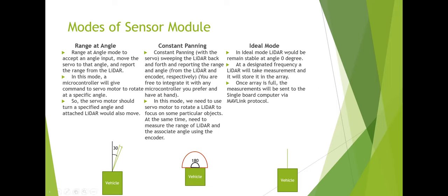And the idle mode can be used to save battery power. If we know there are not many obstacles on the sides of the LiDAR in front of it, then this idle mode is very useful. In idle mode, our servo motor will remain at the 0 degree angle and the LiDAR will take the distance at 0 degrees with a particular frequency, like 20 hertz. So after every 20 milliseconds, it will take the distance, which is very useful to save battery power.